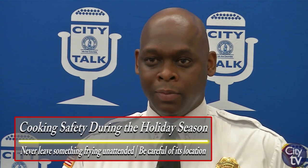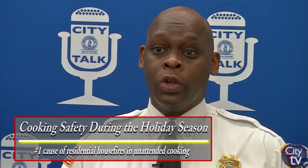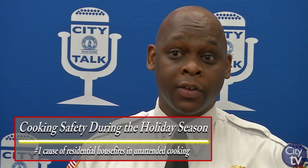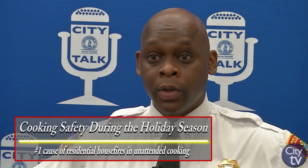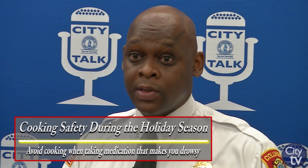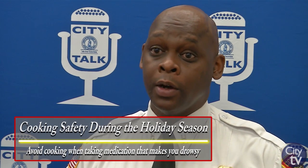Depending on what you're cooking, if you're baking something or you have a crock pot, you don't have to be there the whole time, but if you're frying something, yes, you don't want to leave it unattended. Unattended cooking is the number one cause of residential house fires. And also, again, be mindful of how you set your handles. You don't want them pointing to the outside, particularly with kids. They can knock it over, get a grease fire, and even start a fire in there as well.